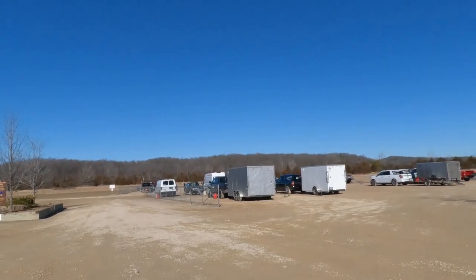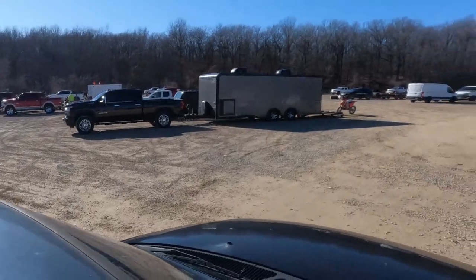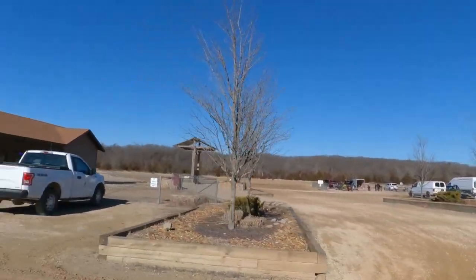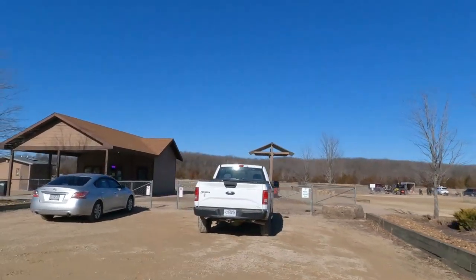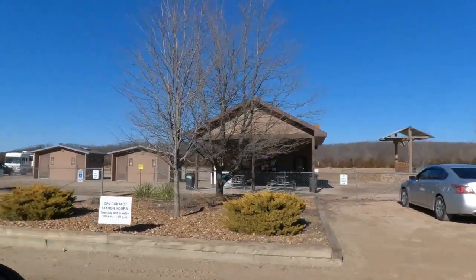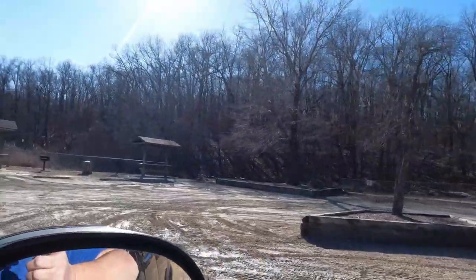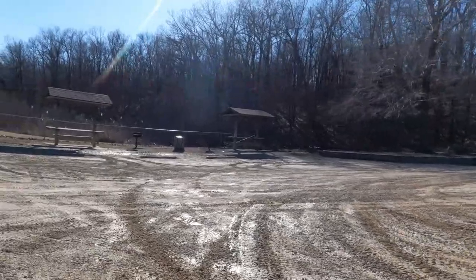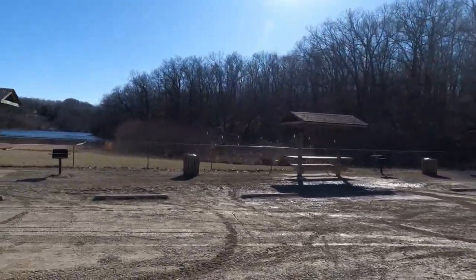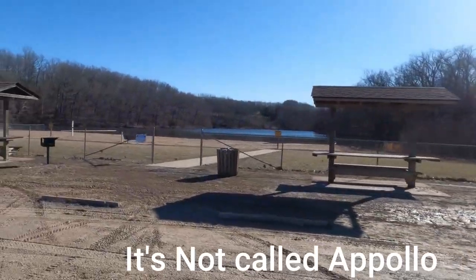Vehicle stuff is very popular. Today's a Sunday, so they're very busy. This is called the Paddle Lake. It's also got a nice beach area.